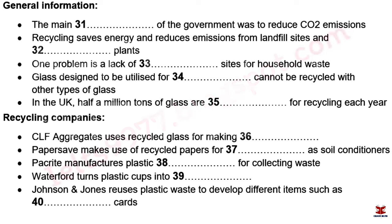Part 4. You will hear a student giving a presentation about a project on household waste recycling. First, you have some time to look at questions 31 to 40.